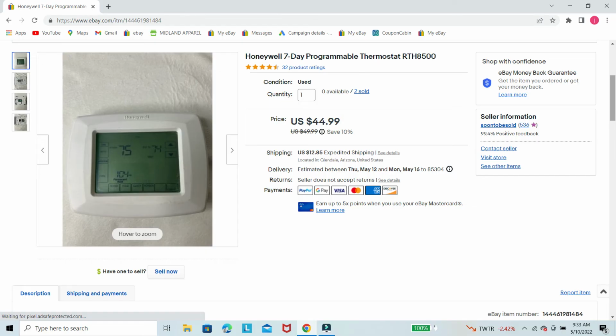Fantastic. Now, the last one, number 10, is going to be none other than thermostats. I find these everywhere. I find them at garage sales, estate sales, thrift stores. They're all over the place. Look for thermostats. If you can find the ones that are Wi-Fi, those are the ones that are going to make you some money. But I've been finding all kinds of thermostats all over the place. They're easy to list. They're fast sellers. You could test it as far as putting the batteries in if you don't want to hook it up to your home to see if it actually works. But every one that I've found, with the exception of one, has been a good working unit.